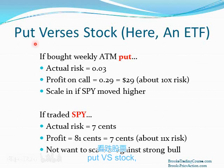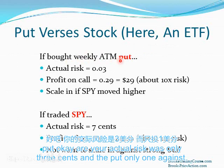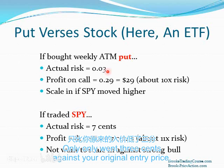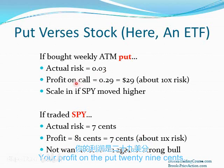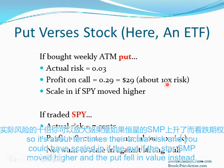Okay, put versus stock. If you bought the weekly at the money put, your actual risk was only 3 cents, and the put only went 3 cents against your original entry price. Your profit on the put, 29 cents, or times 100 shares, $29. So it's about 10 times your actual risk.